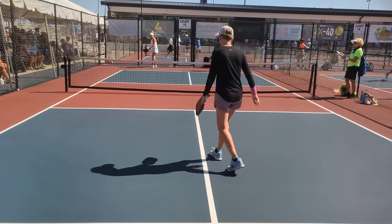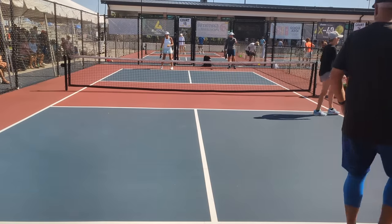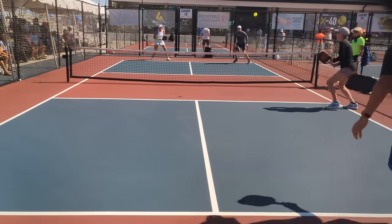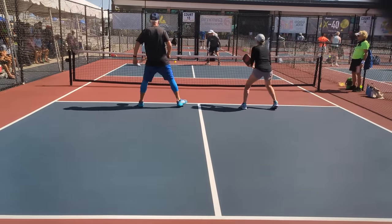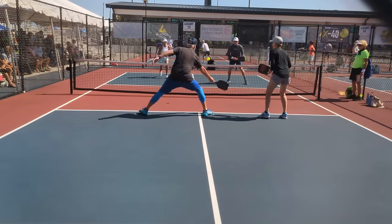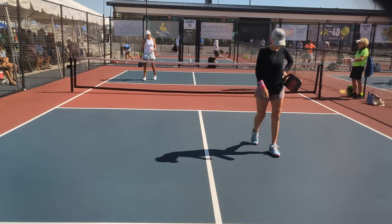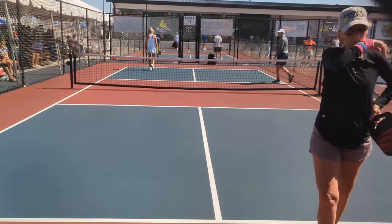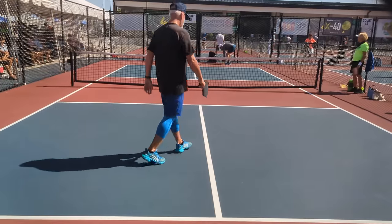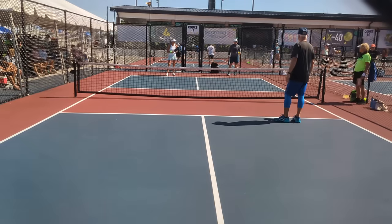Caught the man jump in the middle there and went to the outside. Side out. 0-3-1. Stands. Second server. Two very evenly matched teams here. As I said, the last game went 15-13. 0-3-2 now.